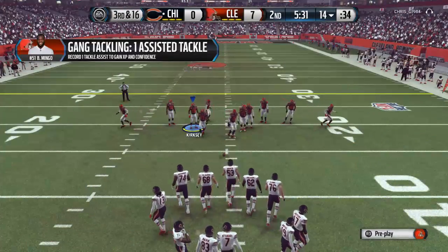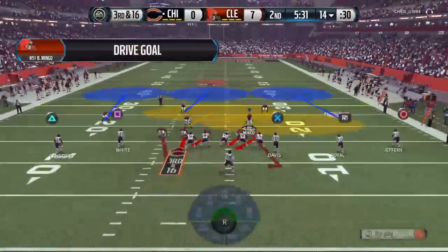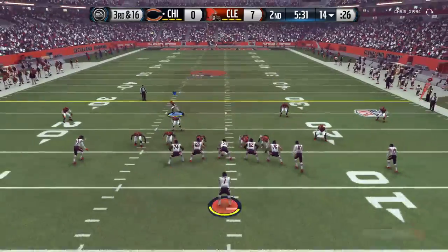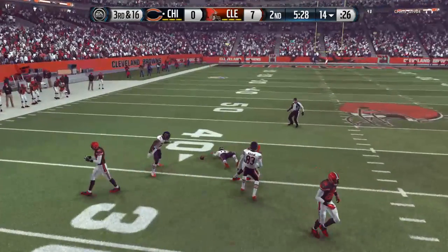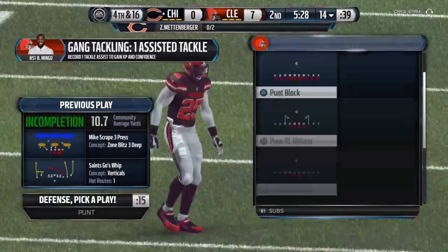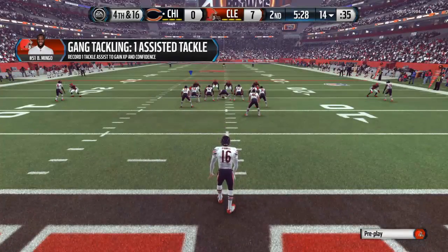This is 3rd down. Let's go. He'll stand back beyond the center in the gun. And after only 3 plays, that incompletion brings us to 4th down. They're set to punt it away now.